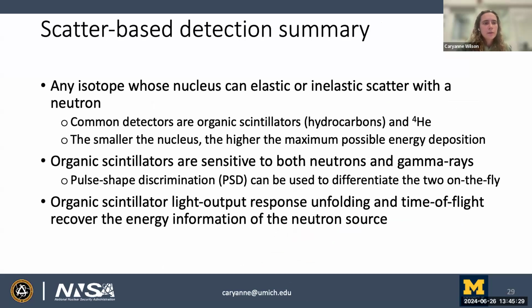So here's a little summary of the scatter-based detectors. You can use any isotope whose nucleus can elastic or inelastic scatter with a neutron. The most common ones are organic scintillators, just because you can deposit all of the energy of the neutron onto the hydrogen atom. Like it says, the smaller the nucleus, the higher the maximum possible energy deposition.